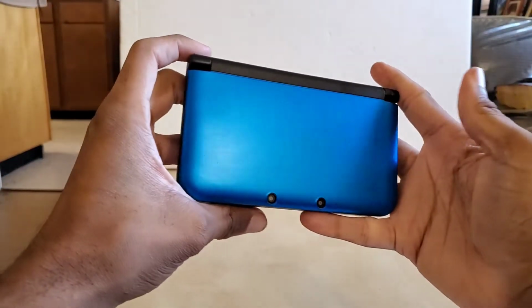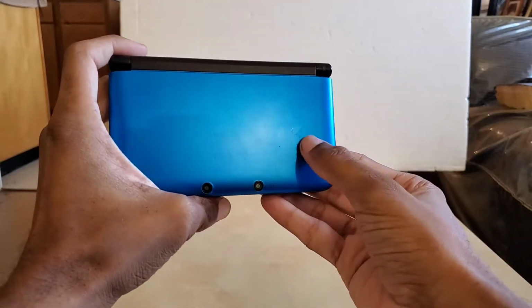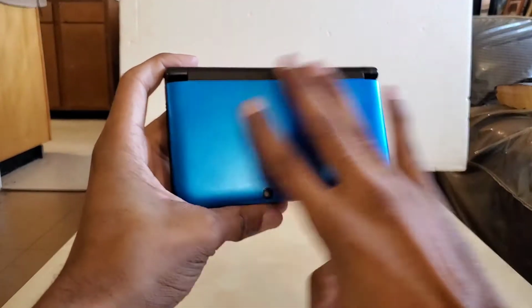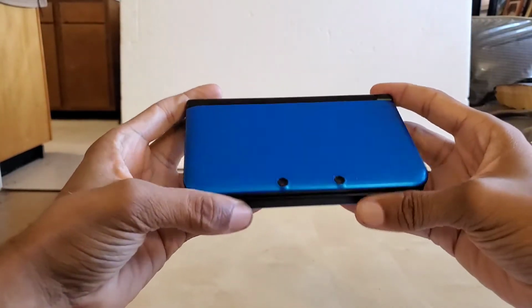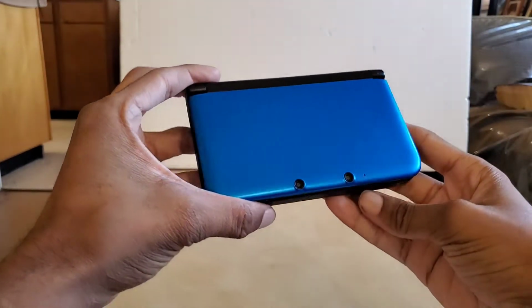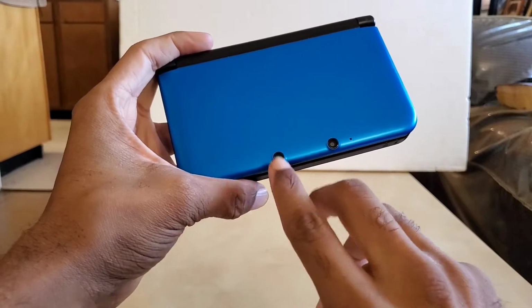Let me get that out of here. So here we have the system. It's a little bit scuffed over here, which is fine. You have to really look for it to actually see it. We have the nice cobalt blue and the black. Technically cobalt, it's like a mix between purple and blue. But we have this really nice blue right here. And we have the two cameras that allow you to go either 3D or 2D.